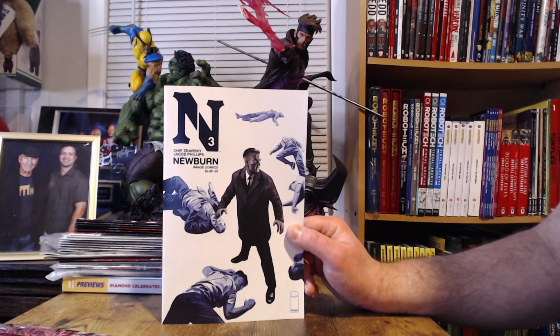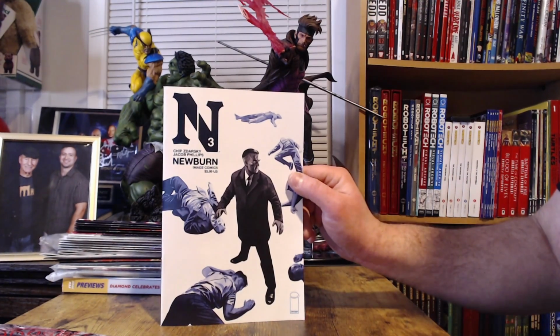All right, this issue ends the first arc of this series. It's got some nice artwork, and the writing in this series is really good. I'm looking forward to more. I believe at the end it did say there was going to be another issue coming out, so I'm glad to hear that, and I'm looking forward to where it goes from here.